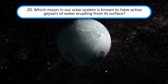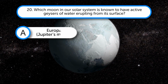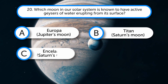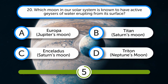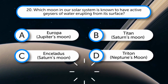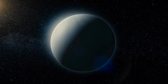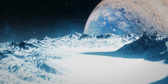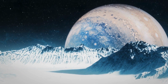Which moon in our solar system is known to have active geysers of water erupting from its surface? A. Europa, Jupiter's moon. B. Titan, Saturn's moon. C. Enceladus, Saturn's moon. D. Triton, Neptune's moon. If you got this one right, you are definitely ready for one of NASA's next space missions. The answer is Enceladus. This moon is a small icy body with a huge ocean sitting beneath an icy crust. Scientists have become hopeful that Enceladus might be one of the places where life could exist, since heat from its interior might create liquid water.